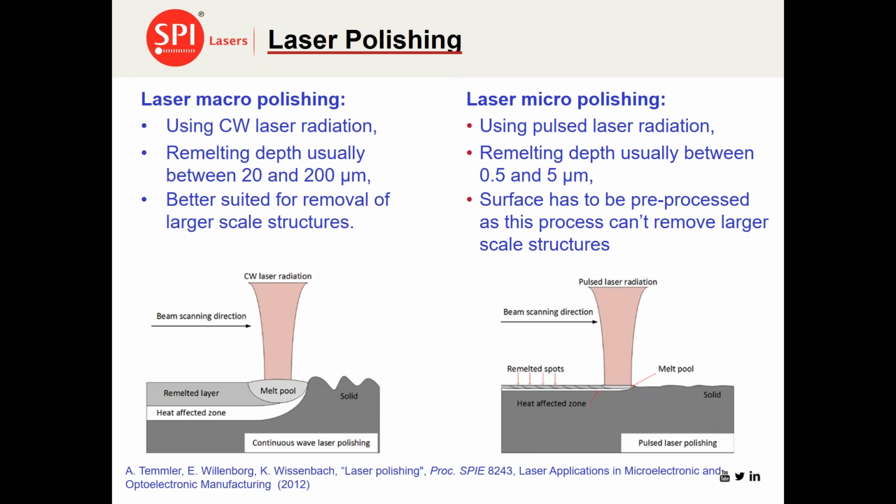The first thing I'd like to discuss is laser polishing. We can even use CW lasers to polish materials by creating a melt pool and trying to form a smooth remelt layer. However, this doesn't give a very smooth and polished finish. In order to get a very smooth polished finish, it's necessary to go down to what we call laser microprocessing, where the pulsed laser comes in. By doing this, we again remelt, but on a much smaller scale. We're able to get to a remelting depth on the order of microns, which gives a much smoother surface with Ra at sub-micron level in some cases.